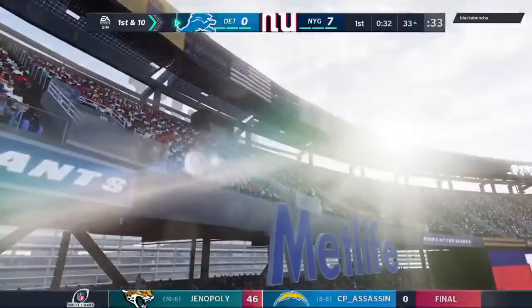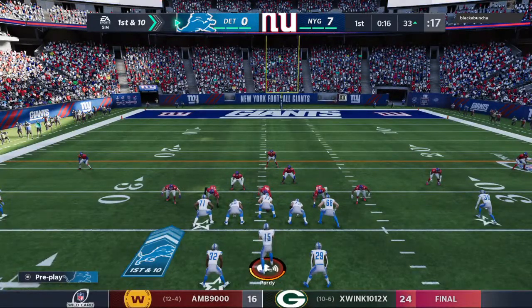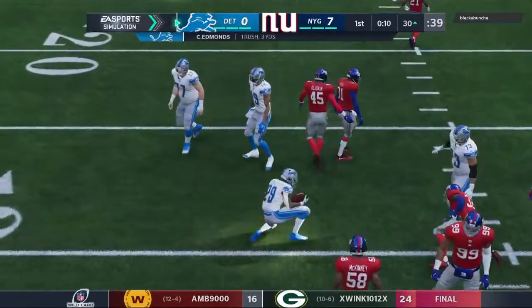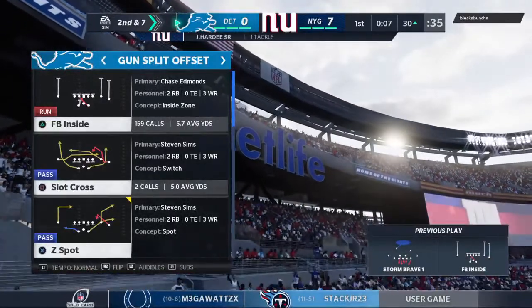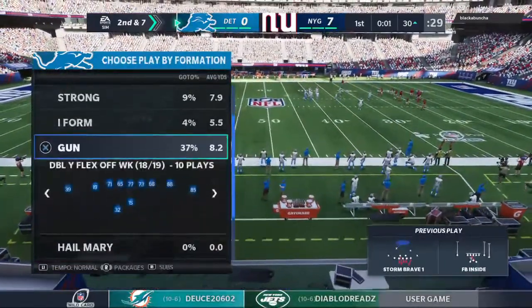Drive keeps moving. So the drive takes him into Giants territory now, 1st and 10, down at the 33. This is Chase Edmonds, who played his college ball in the Bronx at Fordham. Down to the 30 after a gain of 3. Edmonds, the ball carrier, brought down at the 30-yard line. It's a pickup of 3. Brings up 2nd and 7.